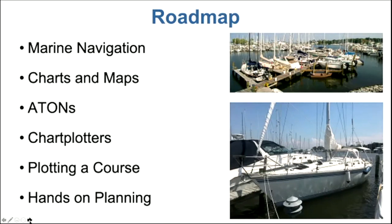And I will say on the bottom right-hand side there, that photo is of sailing vessel Transient, which is one of our primary training vessels. It's my personal vessel, but it's located there on Back Creek in Annapolis. And it's so much fun to see our Sea Scouts getting training on that particular vessel.